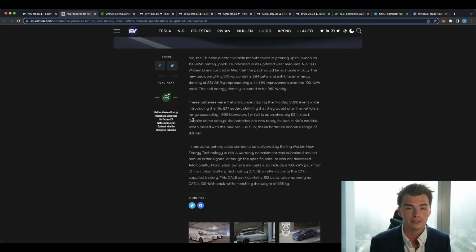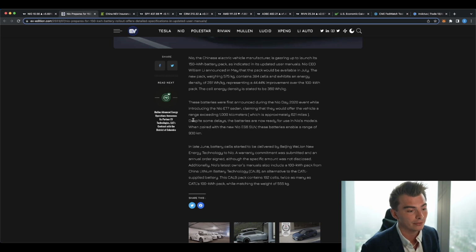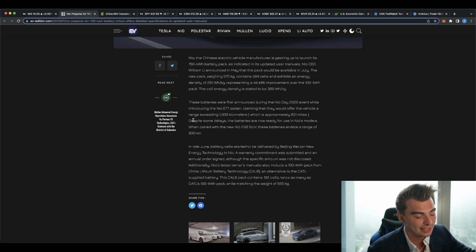They are getting relatively competitive in this range aspect of the electric vehicle space, which is definitely a good thing that you want to see. In late June, battery cells started to be delivered by the Beijing New Energy Technology to NIO. A warranty commitment was submitted and an annual order signed, although the specific amount was not disclosed. Additionally, NIO's latest owner manuals include a 100 kilowatt hour pack from China lithium battery technology.